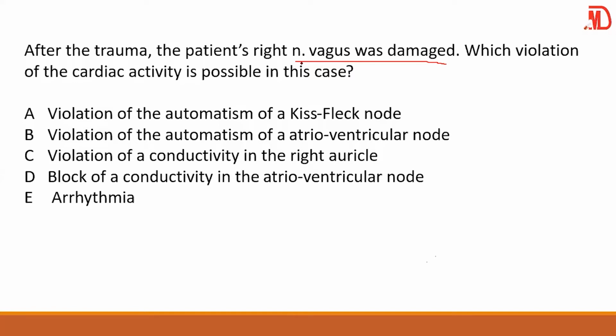Evaluation of the automatism of the heart. Automatism of the heart, we are referring to what? We are referring to the SA node, the AV node, the bundle of His, the Purkinje what? Fibers. But of course, from the atrium level, we are dealing with the SA node. So this is also referred to as the Keith-Flack node. So there will be evaluation of automatism of the Keith-Flack node.